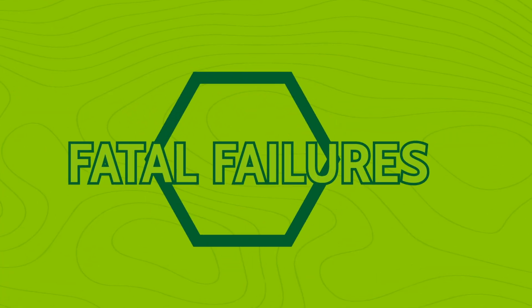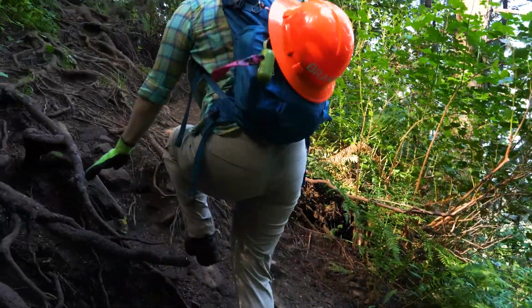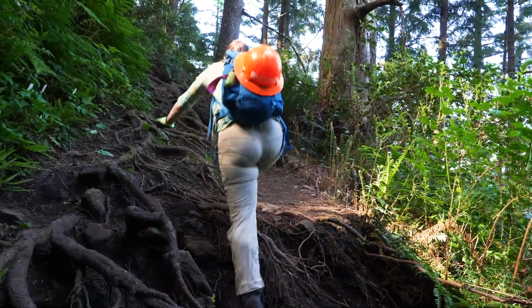Fatal failures. Sometimes nature takes over and destroys a section of trail. This can be due to a landslide covering the whole trail in debris, or a washout wiping out the trail entirely. These can be difficult or impossible to get around, and usually result in the creation of user paths that are both unsafe and unsustainable. Help TKO identify where your trails need the most work.